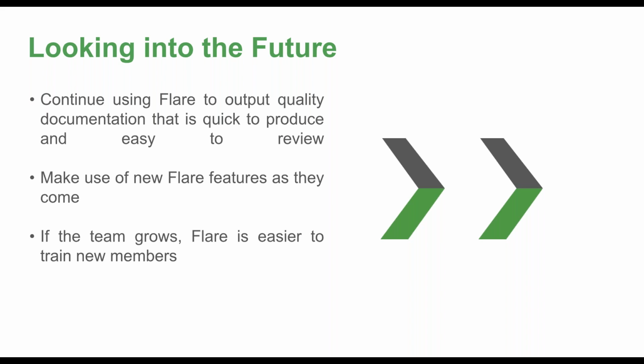For example, the titles in the table of contents was a recent feature that I really found handy, where it will take the title from the XML of the page behind the scenes. If you were to change the title of a page, you wouldn't have to go and change the title in the table of contents. It would automatically recognize that the title changed and update. So that was a really handy feature, because sometimes we do change our titles.